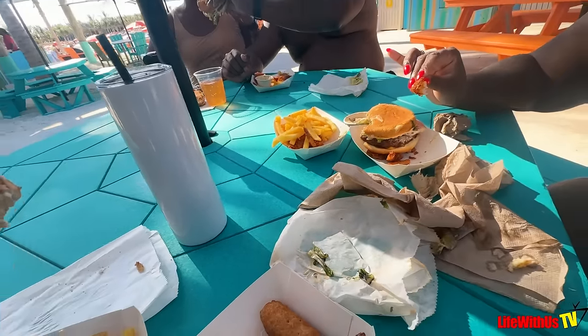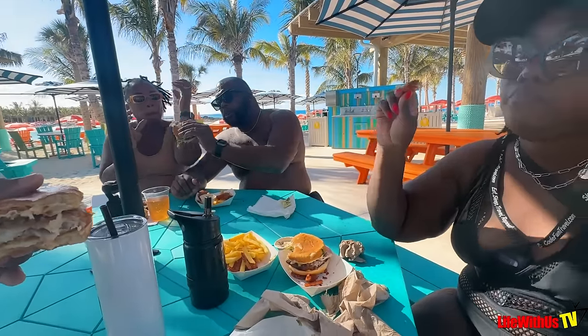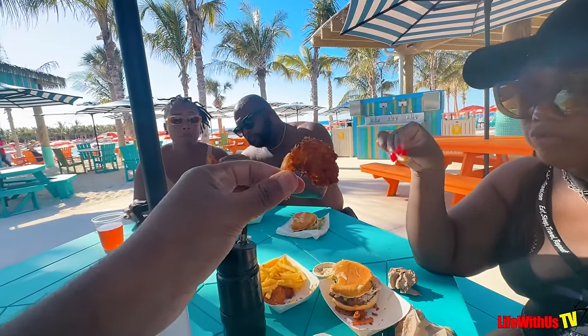Let's talk about the food over there. We went to the Snack Shack and the two things that stuck out the most were the coconut shrimp and that fish sandwich. Yeah, 10 out of 10. That fish sandwich, maybe a 20 out of 10. That fish sandwich was the bomb. Now, it could have been because we were lit, but I don't think so. We know a good fish sandwich.